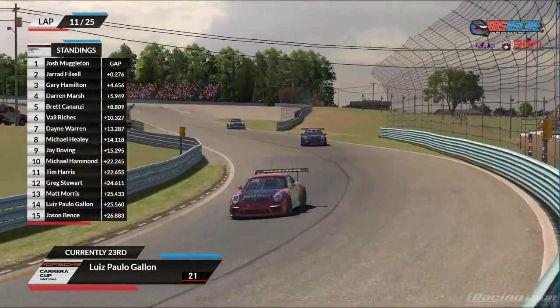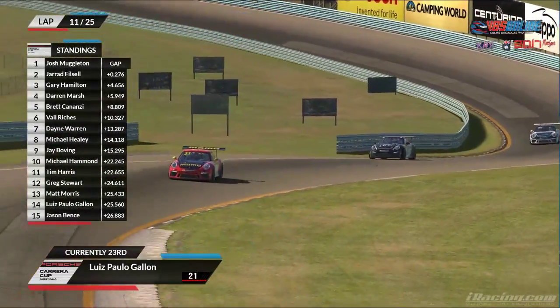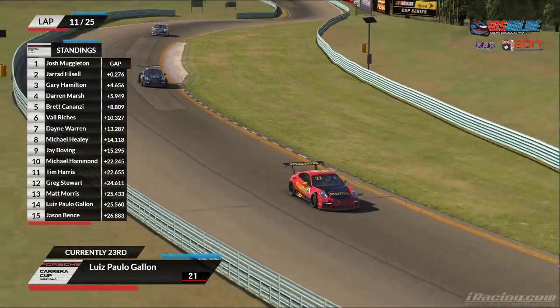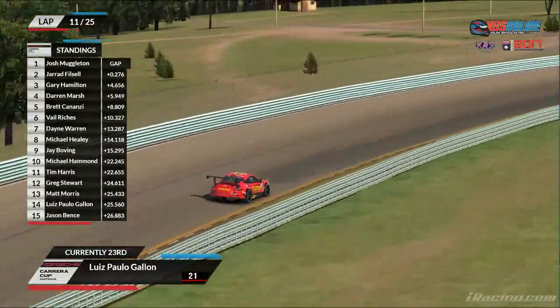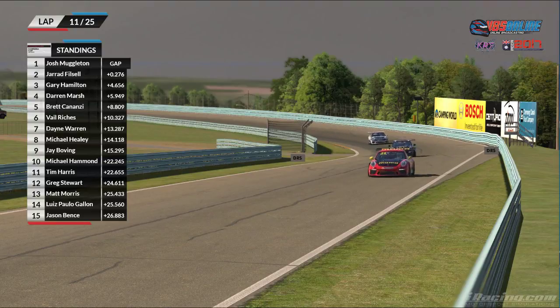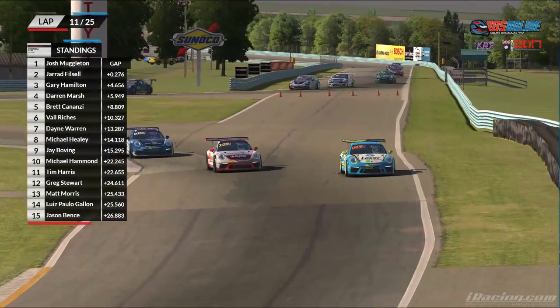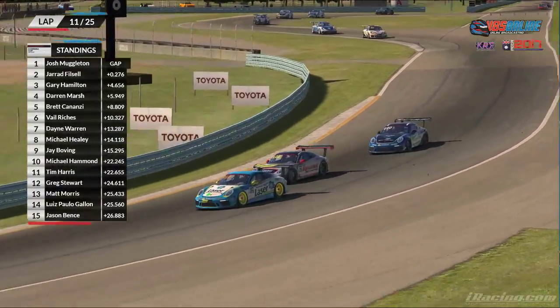Yeah, Lewis has done a lot of racing in GT3 cars, and I know when he's tried cars like this in the V8 in the past, braking has been one of the things he's sort of struggled with, so obviously still getting used to that. Good driving to not hit Matt though. Yeah, he comes from the GT3 background, so he's probably used to the assists.